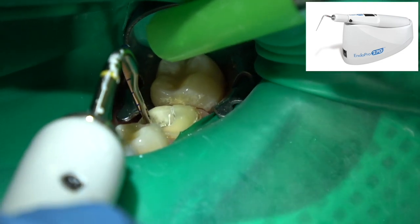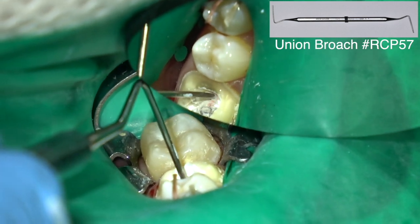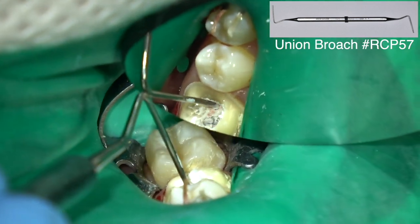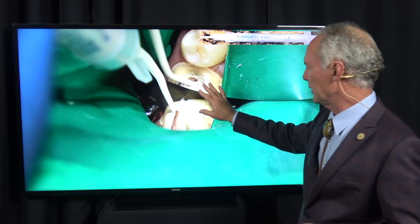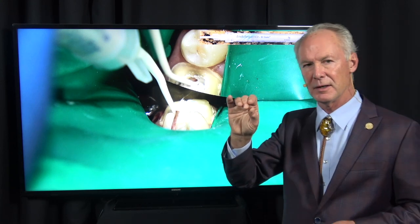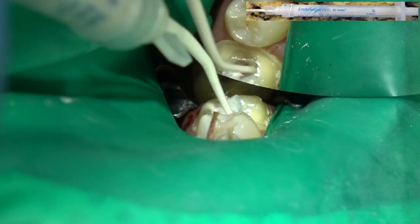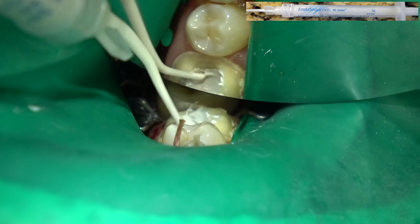Then I like to come back with the sealer and squirt that over the coronal part of the filled canal, because it just looks better on a radiograph. You don't have any voids in here. Sometimes when you put the IRM buildup in, there's a little void right at the coronal part of the canal. So this eliminates that most of the time. But this is just for aesthetics on the radiograph.